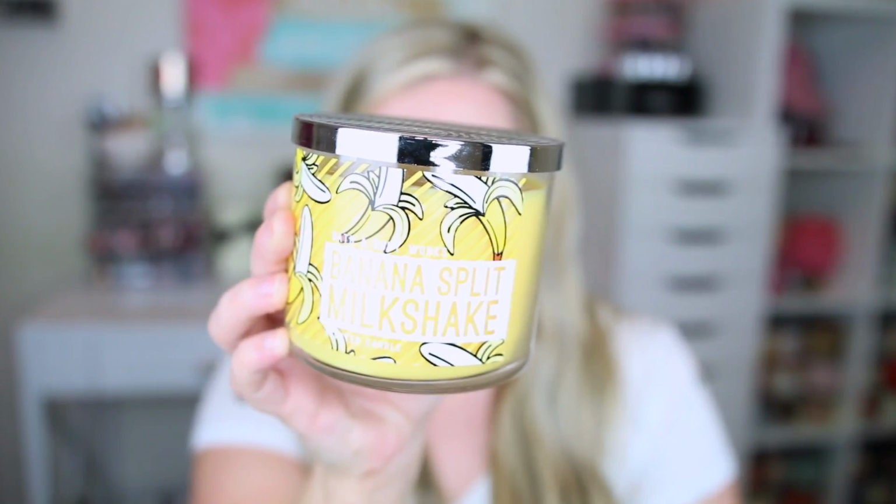I don't know, but this Banana Split Milkshake smells amazing. It's very strong of banana and a very sweet vanilla scent. It definitely does smell like a banana split. So this one has notes of sweet banana, chocolate sauce, and a cherry on top. Oh, it's so good. So I only got 2 of them. I feel like I need one more in my collection just to be satisfied, so I might be back to get another one because this is so good.